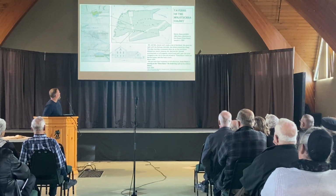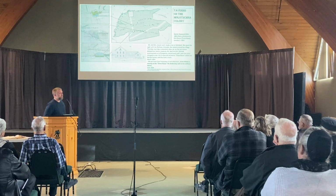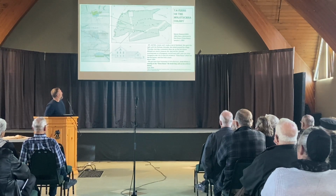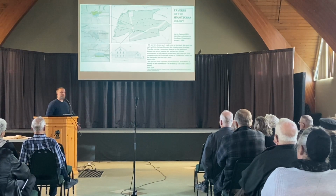Here we have some references from a diary, also from the same era, 1854. And I found the diary was quite enlightening. They gave us a description of how these taverns were used. The first one we read about a little trip they made, and it says, we arrived at the Three Roses, we fed the horses and had a snack. So we can see it was like a restaurant.